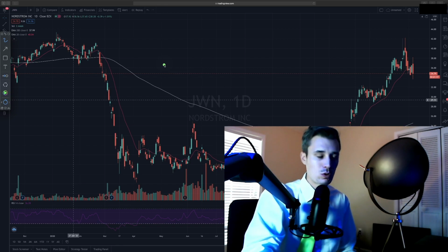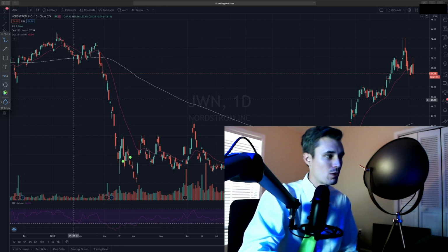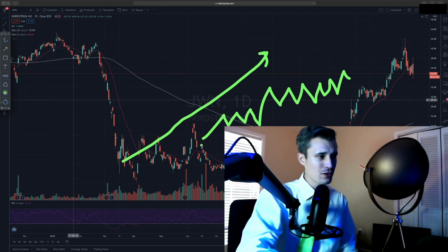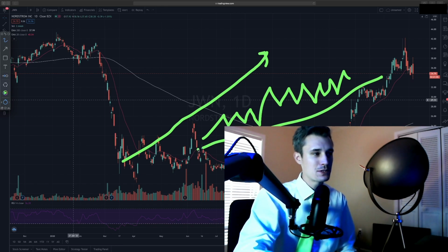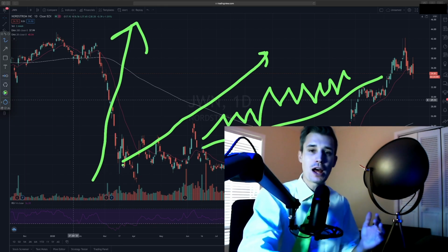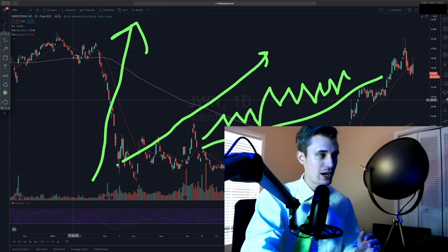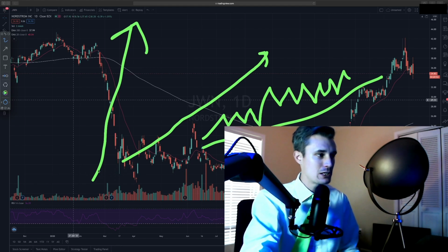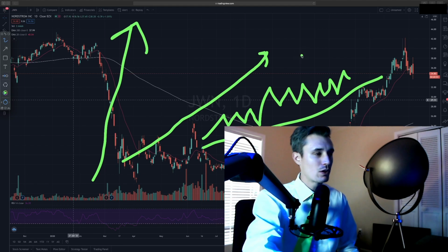My goal for 2021 is to just keep growing the account, steady incline. Sure, there's going to be some dips along the way. I want it to look like this. I'd rather the growth look like that, steady dips and more of a steady incline, than the growth to look straight up, because that's not healthy. That means you're probably taking some crazy risky trades and you're not practicing proper risk management. So I'd rather it look more like that than the parabolic move up.